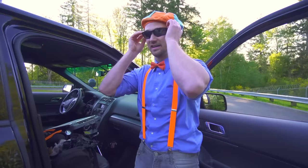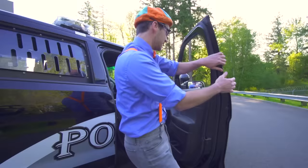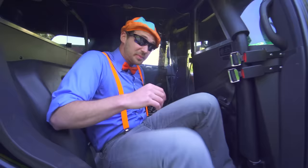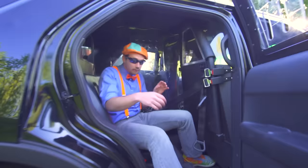Okay, check out this. This is where you put the suspects. Whoa, the door doesn't even have a handle on it. And the seats are plastic and really uncomfortable. Whoa. Ooh. I don't like being back here. And no handles are like child safety locks, but for adults.